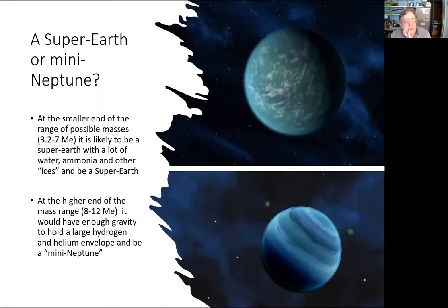At the higher end of the mass range, though, in the sort of 8 to 12 Earth masses, it would be more of a mini Neptune, because it would now have gravity strong enough to hang on to the even more volatile elements, hydrogen and helium, and there's a lot of that around. 3/4 of all the atoms in the universe are hydrogen and nearly 1/4 helium. So if you can hang on to those, then you certainly would soon form into a gas giant planet, or even a mini gas giant, as is the possibility here, a mini Neptune.